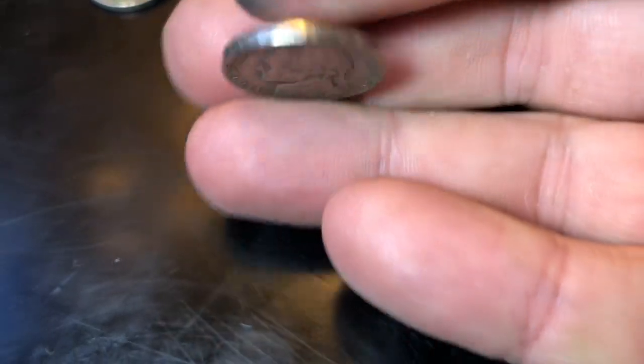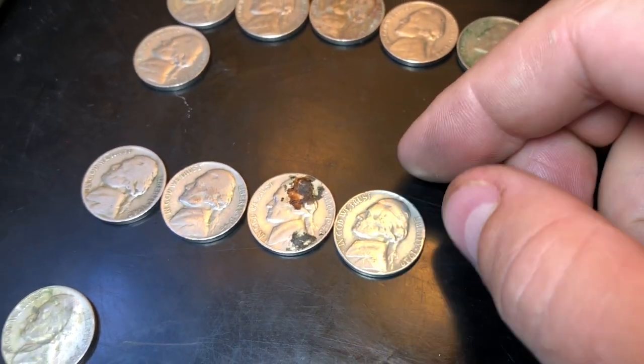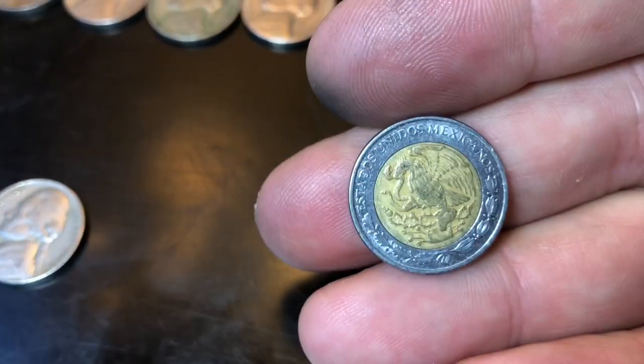Roll 29. Another 40s nickel. 1949, Philadelphia. We'll take it. 4 from the 40s plus a silver. Roll 30. And what is that, a Mexican peso? Yep. $1. Well, first 4 into the box.